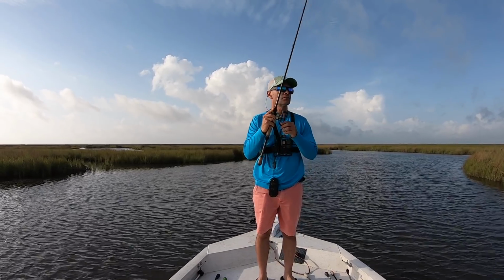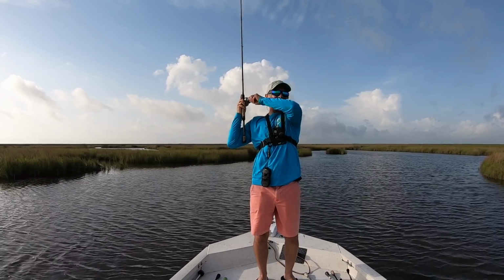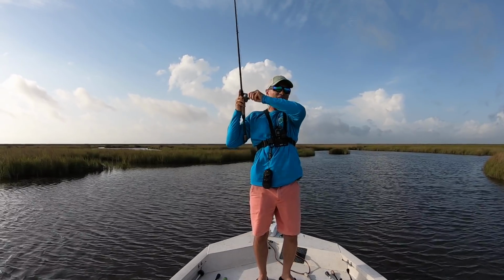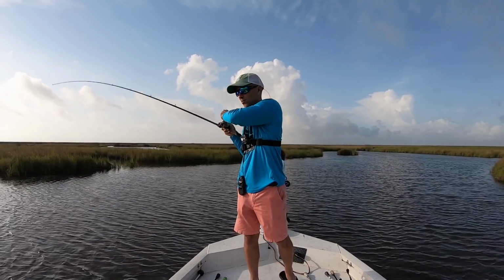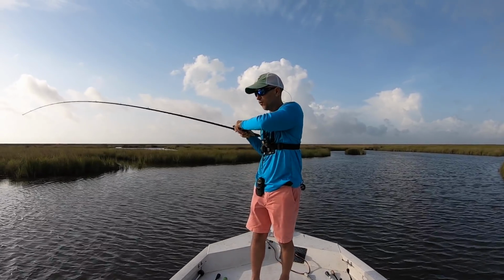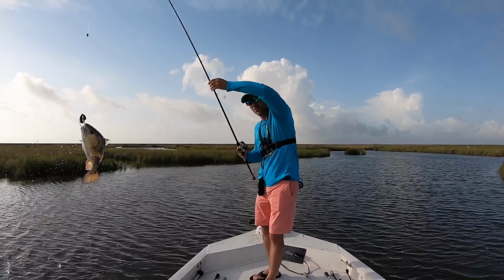There's a fish. He's little, whatever he is. I don't think he's our tagger red. Well, he might be. He's staying down. Ooh, actually he's bigger than I thought. Yes, he is our tagger red.